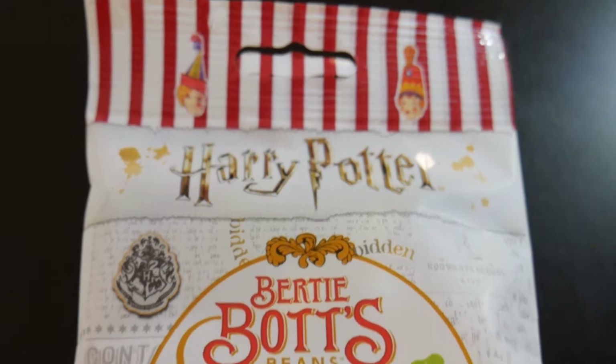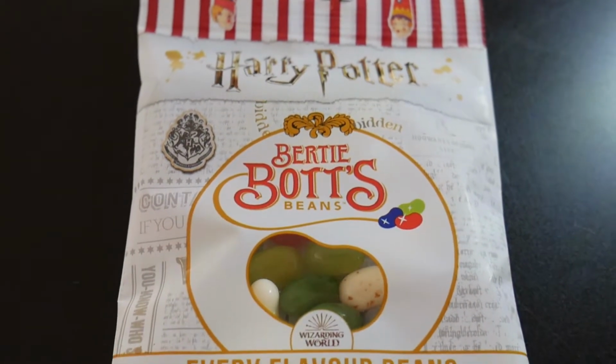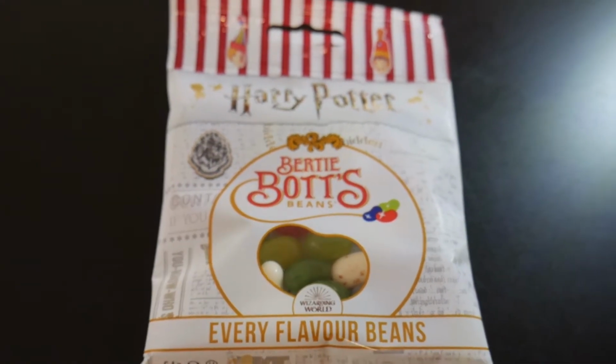Next up, I have the Bertie Bott's Every Flavor Beans. I'm gonna eat a few out of these and hope I don't get really bad ones. I don't want to get rotten egg or vomit. Those are the ones I'm dreading the most. It's pink. Mine is yellow. Let's go.